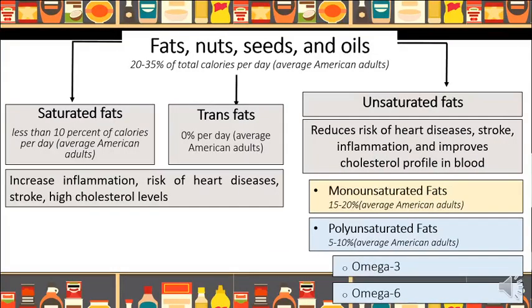Okay, so as you can see, I didn't want to inundate you, but if you want, you can take a screenshot of this slide, so it makes more sense for you later on too. You have basically 3 different divisions within this fats and oils family. One of those subfamilies is saturated fats.